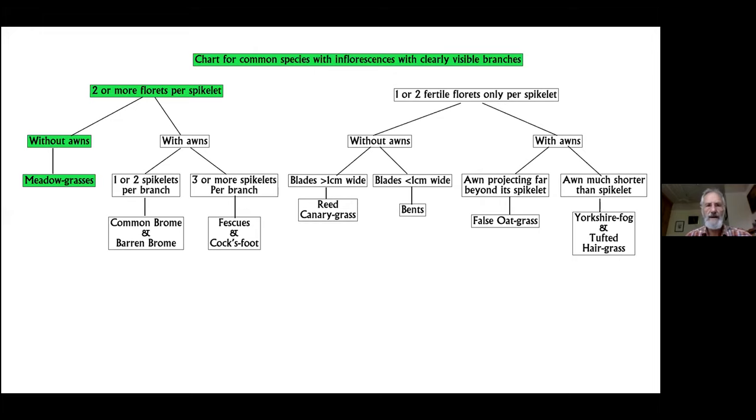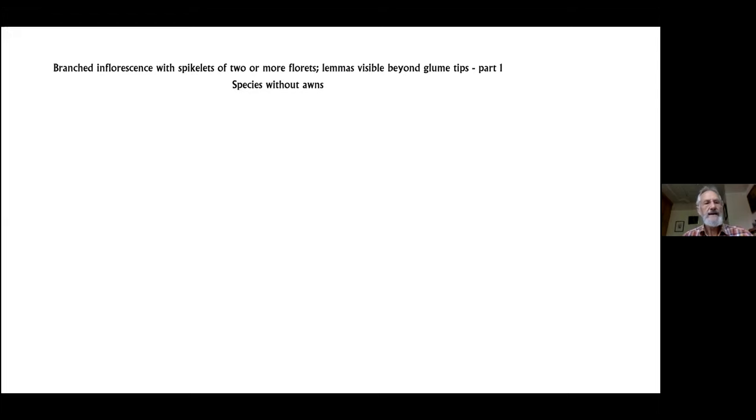Okay, so I'm going to use this little chart now. So we're going to look at species with clearly visible branches that have two or more florets per spikelet. And with that set, we've got the ones without horns to start with, and they're the meadow grasses. So here we go, branch inflorescence, spikelets of two or more florets, lemmas visible beyond the glume tips, and this is species without horns, and these are the meadow grasses.